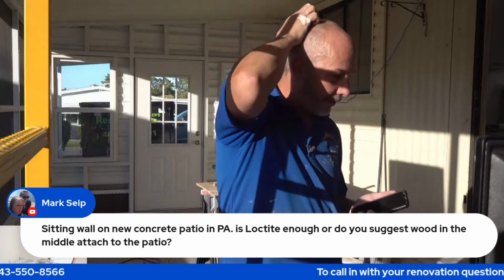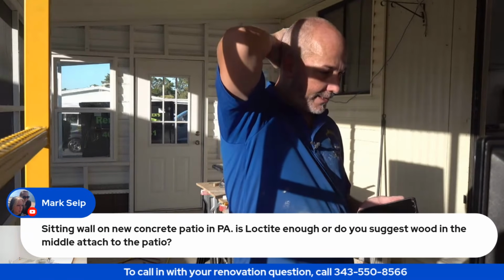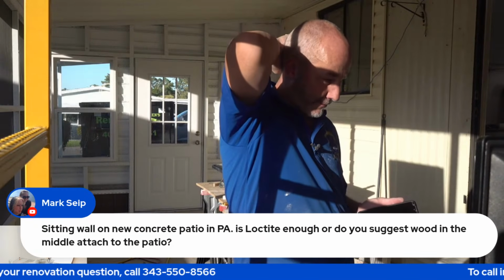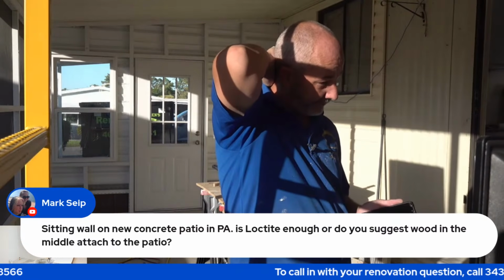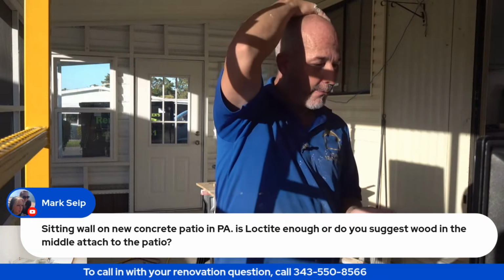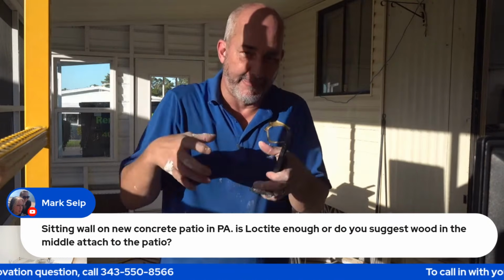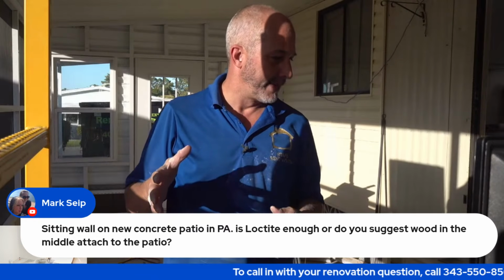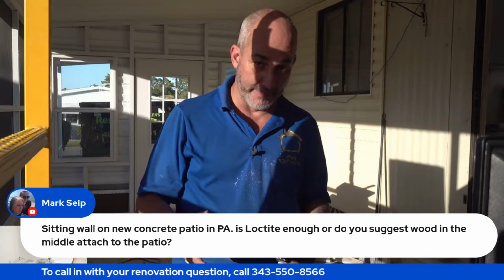Mark wants to know, sitting wall on new concrete patio in Pennsylvania, is Loctite enough, or do you suggest wood in the middle attached to the patio? Okay, so you're wondering basically, is an adhesive good enough versus a mechanical fastener in a 4-season climate? And the answer is no. When in doubt, throw in at least a Tapcon or two here and there.